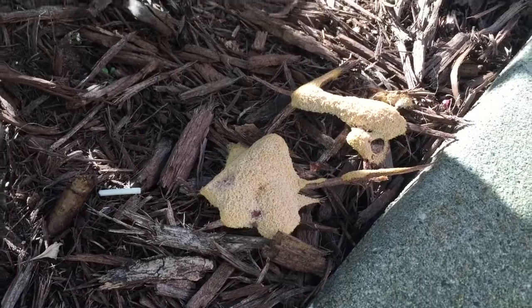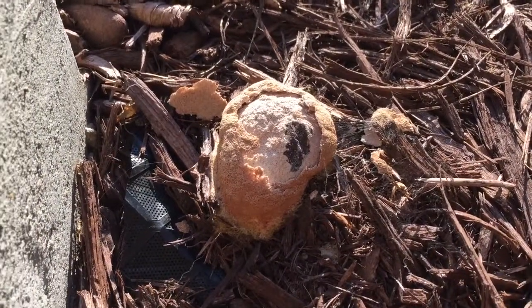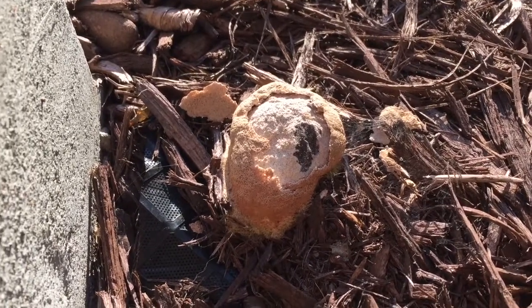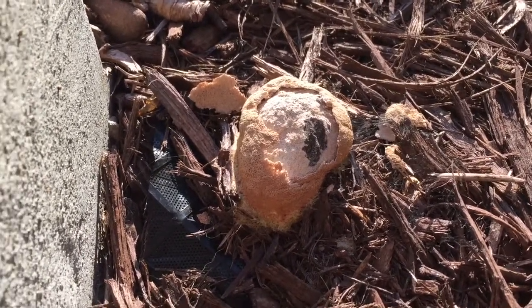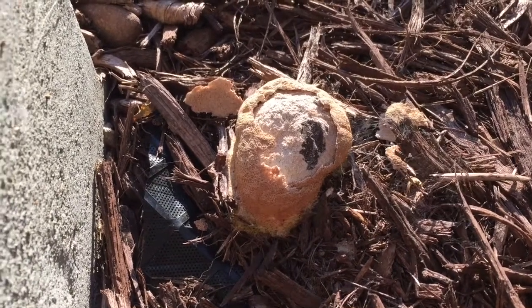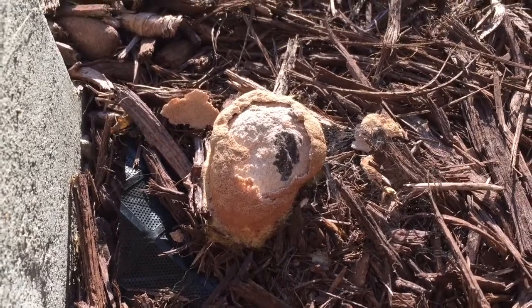All right, so here's another dog vomit slime mold that I found in my wood chips. It is a few days older than the stuff you were just looking at. As it ages, it slowly darkens and then releases its spores, most of which are carried by the wind, some of which are carried by beetles.